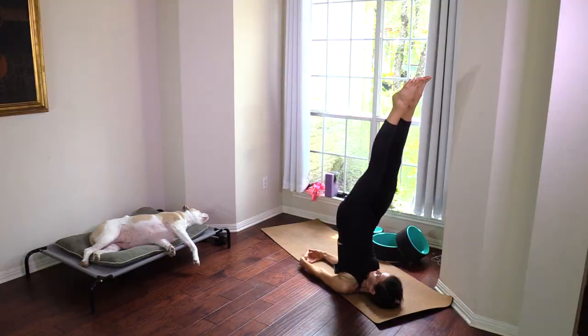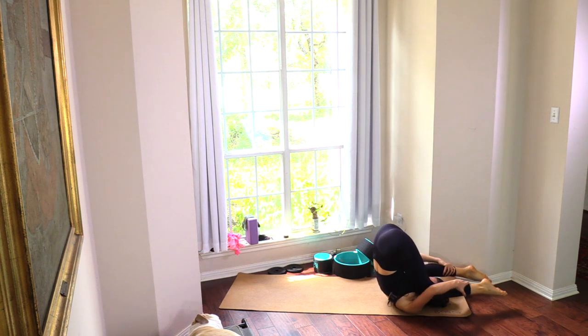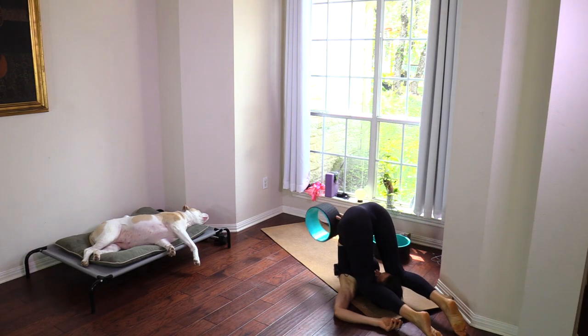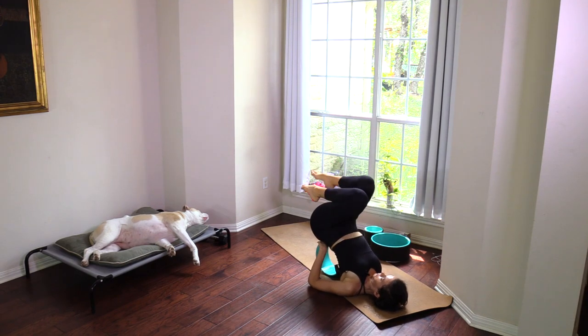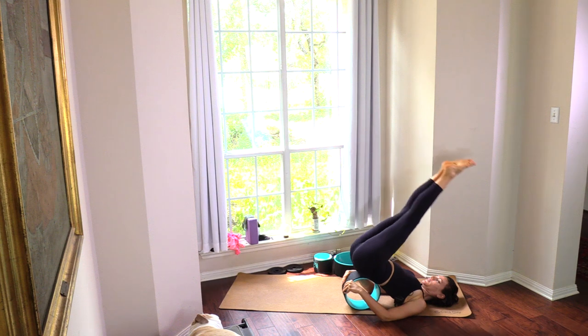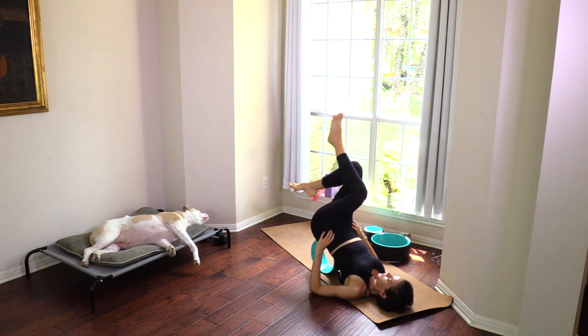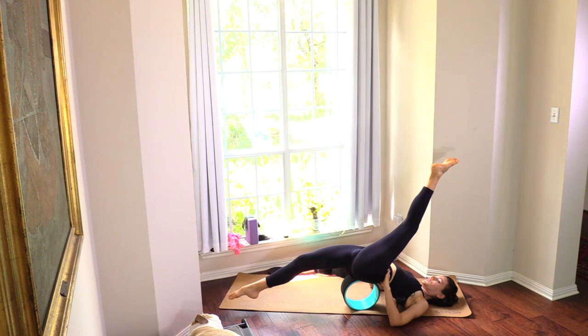And shoulder stand. Knees over the ears. And you can come out into the block underneath, somewhere underneath the tailbone, coming out of shoulder stand into assisted shoulder stand. You can extend one leg down again for one more psoas stretch.